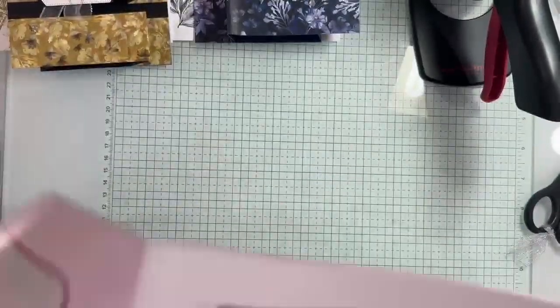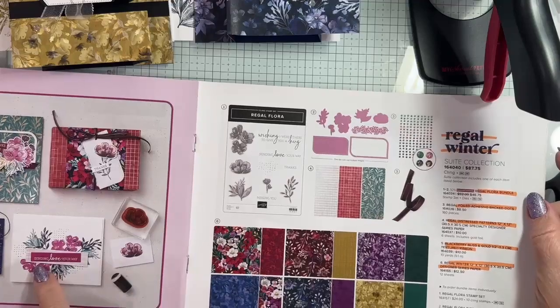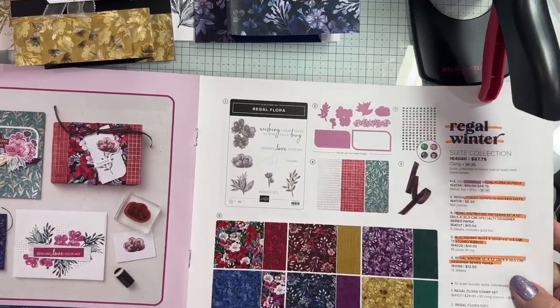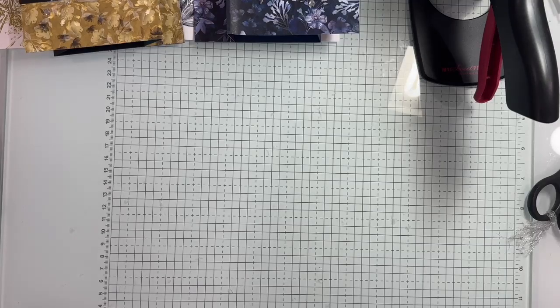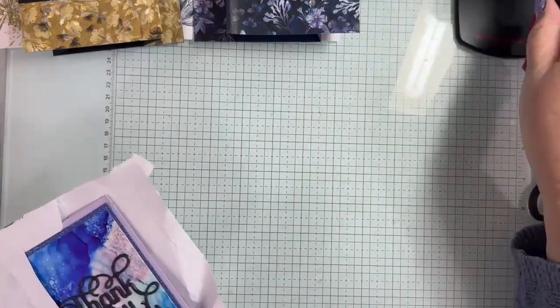The Regal Suite, the Regal Winter, is on pages 34 and 35 in the catalog. Again, it's beautiful paper. I really do like it. And then I wanted to show you my Happy Mail.